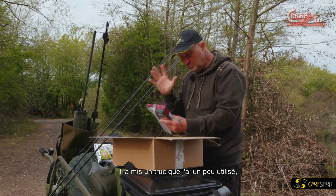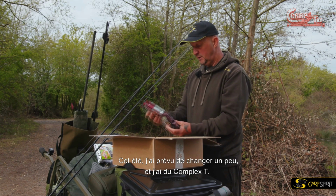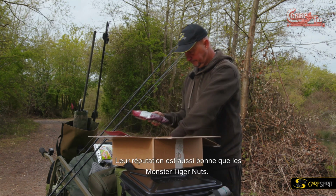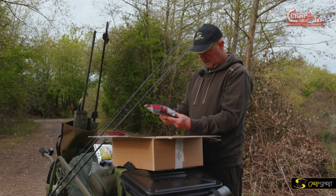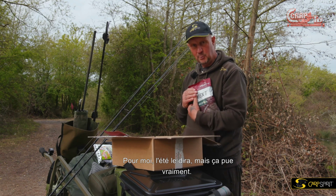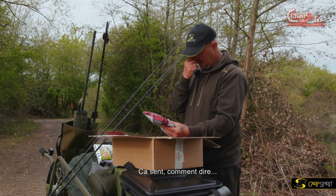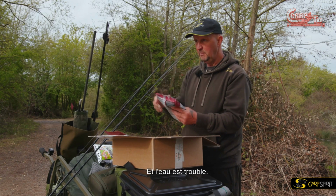I have used this a little tiny bit when I first started, but the Monster Tiger Nut grabbed me. But for the coming summer, I intend swapping over to this anyway. So I've got Complex T, which by reputation is as good as the Monster Tiger Nut, I'm sure. For me, the summer will tell that story, but it stinks.